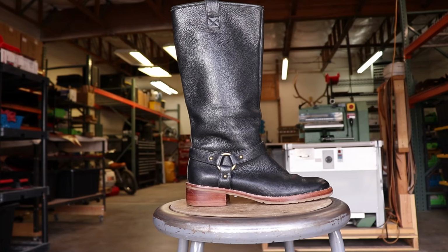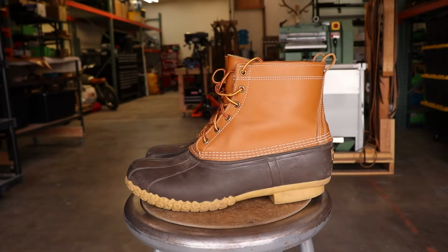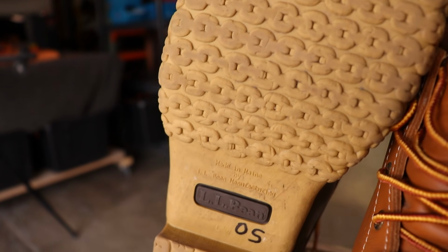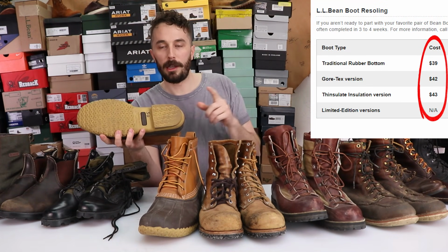But that doesn't necessarily mean that if a company makes a boot and they have their own name on the outsole, that it's a bad outsole. For instance, these LL Bean boots that we got for like $5. The nice thing about LL Bean in particular is if you find a pair of these for $5 and the outsole's worn out but the upper leather is fine, you can send these back in and I'll put how much a resole job from LL Bean costs.